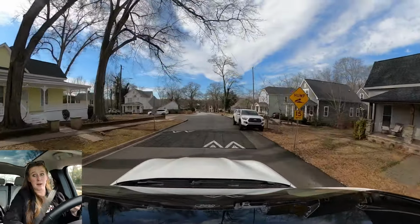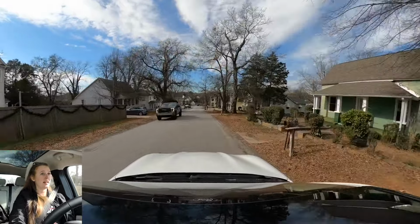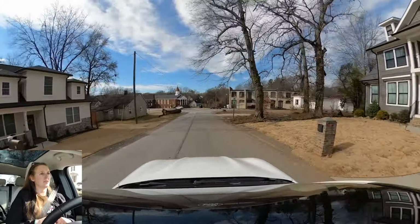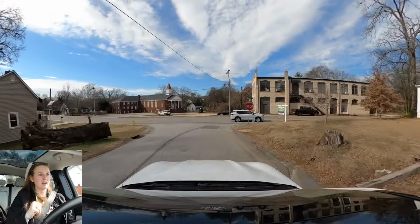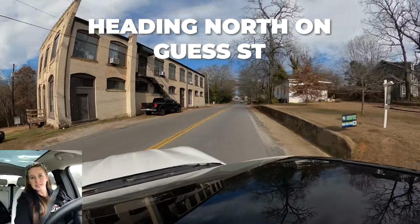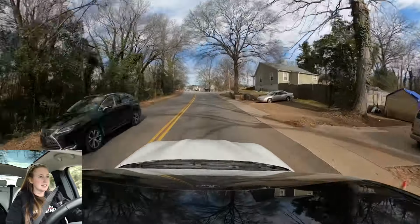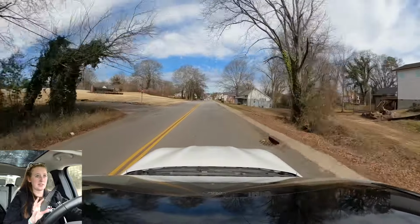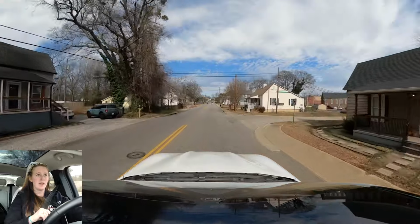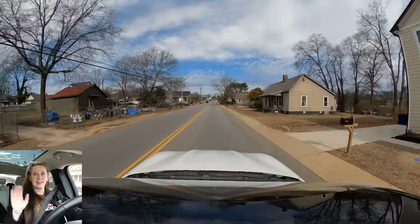It's really a hodgepodge of different styles of homes. You don't necessarily have the sidewalks. It's not necessarily the easiest place to walk, but people do walk this area. Let's see here. Continue a quarter mile on Guest Street, then make a sharp left turn. You also have mill houses all over this area. Mill houses, that style of home, are the houses that have a big front porch, and that's what's around here.